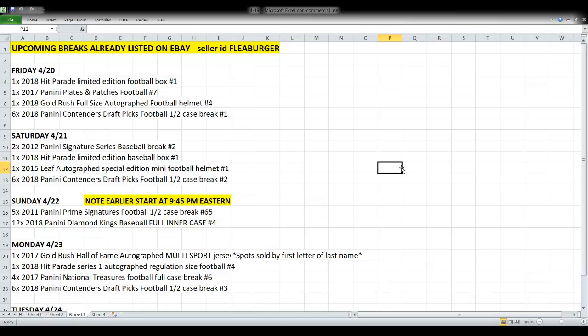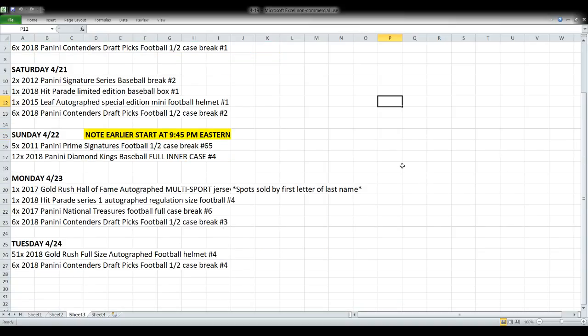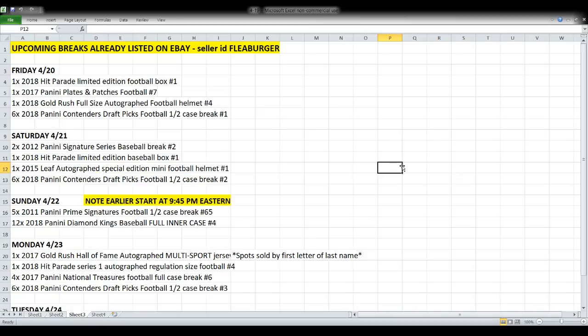And then finally, here's another quick look at what is coming up, already listed on eBay for the next 5 days. As always, we'll have lots of fun stuff to break, a lot of baseball and a lot of football, not as much basketball in the week ahead. And on this upcoming Wednesday, that's the day that 2018 Score football comes out. It's also the date that 2018 Bowman will come out. And we will be busily breaking those for quite a few days.